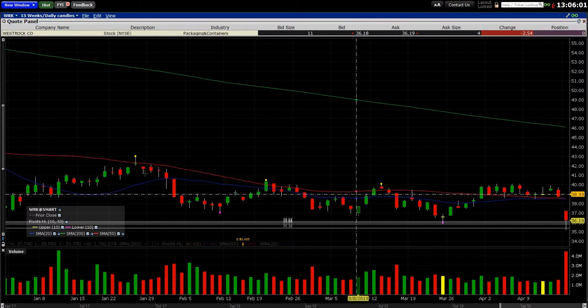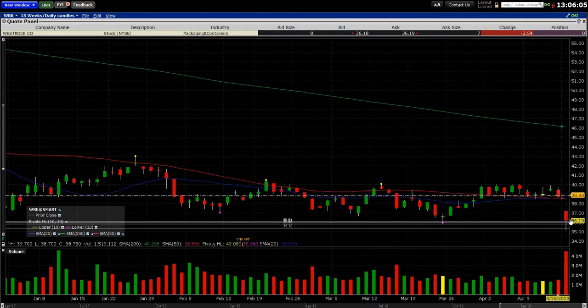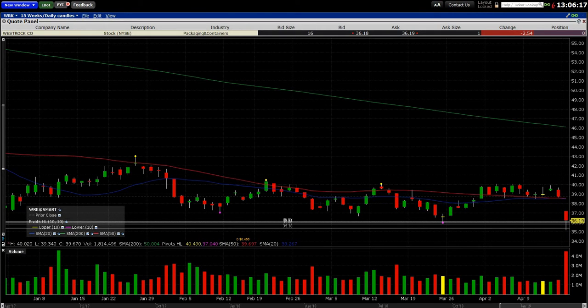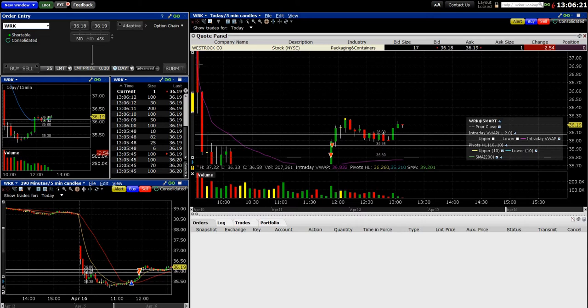Gapped down here. So it's been kind of wavering a lot on the dailies, and then just had a big gap down here, right? So it closed the day yesterday at 38.73, and it opened today at around 37.20, right? So the gap down is a pretty significant amount. And so I watched it, and you can see it started the day coming down big time.